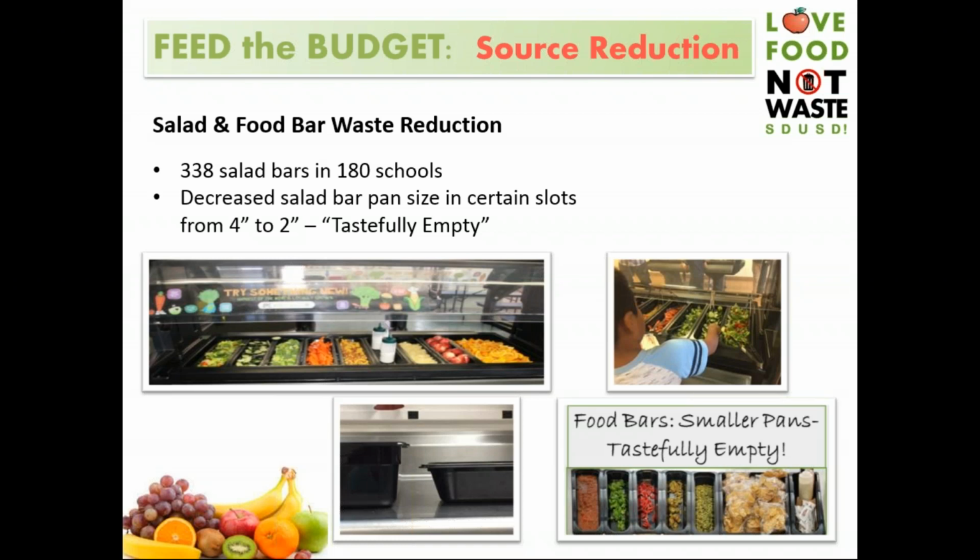And this year we're rolling out several build your own food bars at our secondary schools, such as ramen and nacho bars and sub sandwiches and burger bars. And we're using the same tastefully empty concept with these food bars as well to reduce waste.